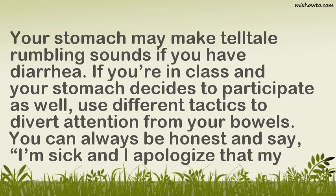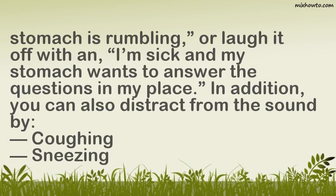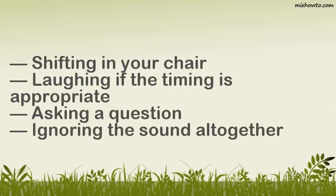"I'm sick and I apologize that my stomach is rumbling," or laugh it off with an, "I'm sick and my stomach wants to answer the questions in my place." In addition, you can also distract from the sound by coughing, sneezing, shifting in your chair, laughing if the timing is appropriate, asking a question, or ignoring the sound altogether.